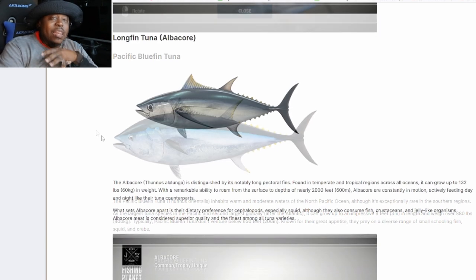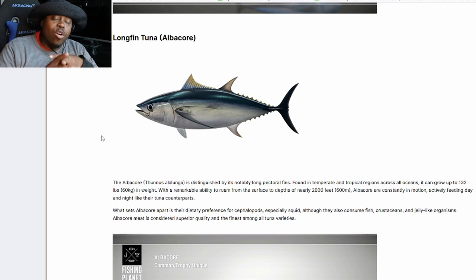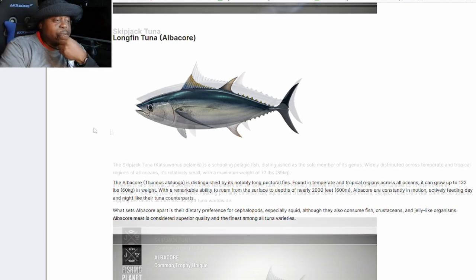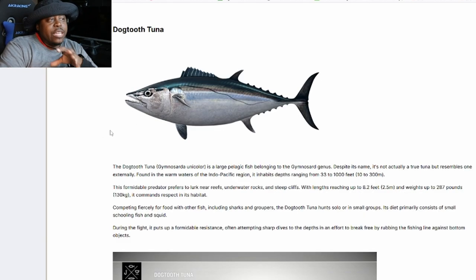That's crazy. Next up, we have the longfin tuna, the albacore. Now, this one gets to 132 pounds, 60 kilos. Okay. It goes depths of about 2,000 feet. Now, we are going to have to take into account the depths of the fish, how deep they go, and how deep you actually cast to catch them. All right. We got the skipjack tuna next, 77 pounds. You got the dogtooth tuna, 287 pounds.